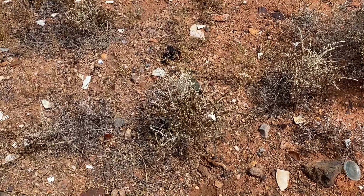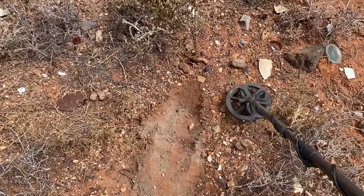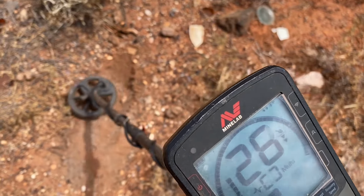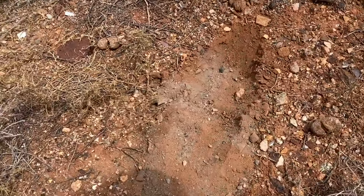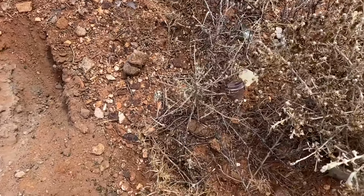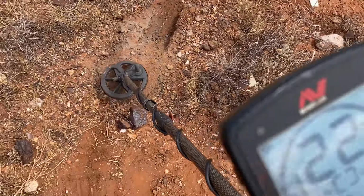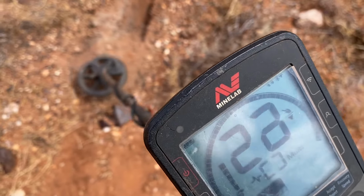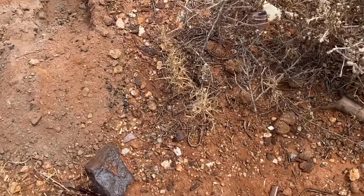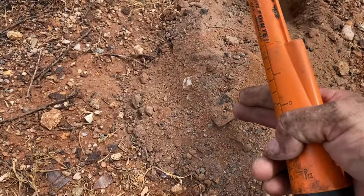Okay, apologies for the wind, but I'm going to try a bit of a live dig here. Down in that hole there, you can see I've got a really nice tone here. Look. So it's giving us 21-22, nice and solid. Just get something to lean on. Let's see if we can find it. It's down around there somewhere.